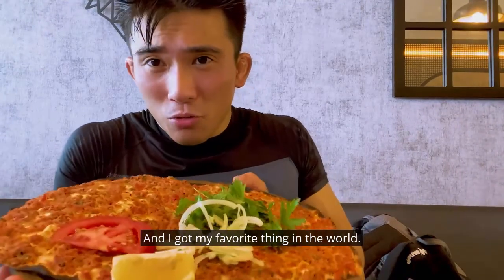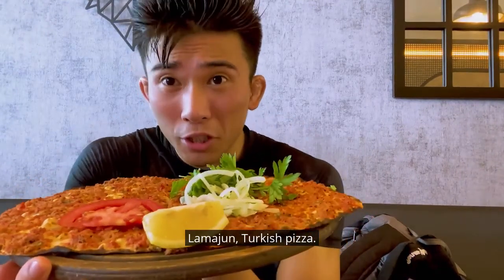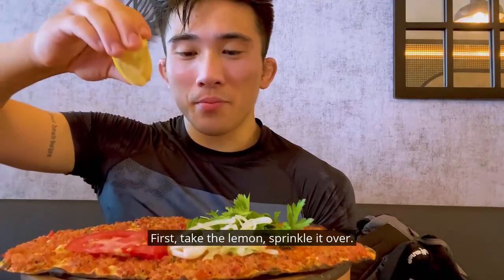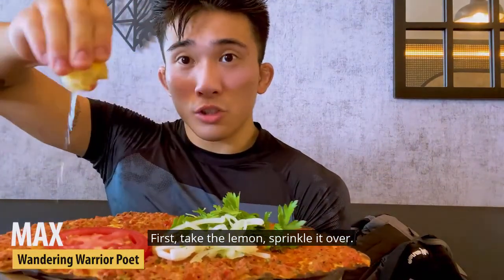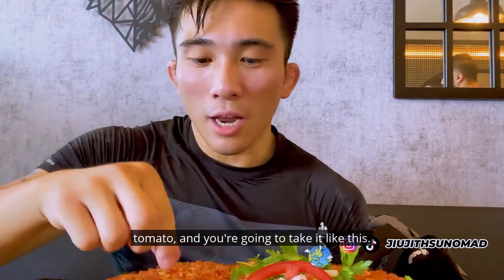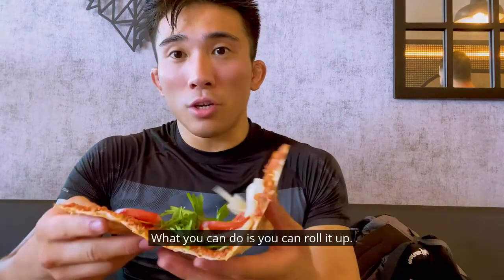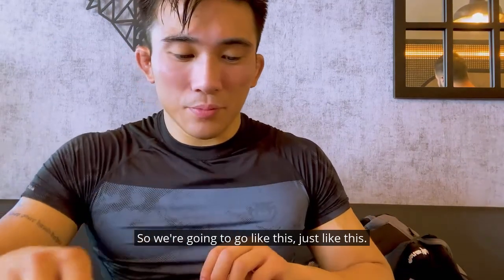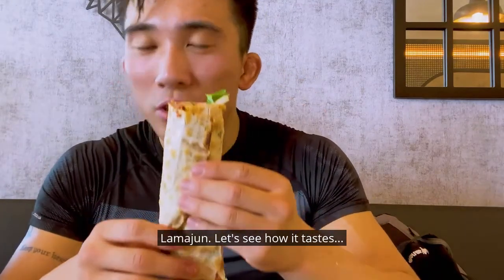Cake, and I got my favorite thing in the world, Lahmacun, Turkish pizza. We're gonna see how this tastes. First, take the lemon, and you sprinkle it over. Sprinkle it over like this. Boom. Then the lemon is done, right? And at this point, you're gonna take the tomato, and what you can do is roll it up. We're gonna go like this, guys. Just like this. And this is how you eat lahmacun. See how it tastes.